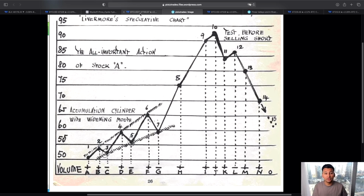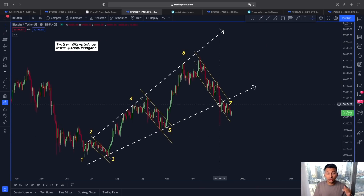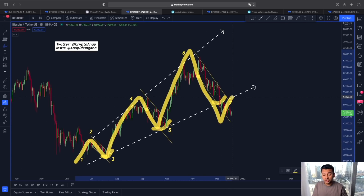And in our case, if you look at this accumulation cylinder from Jesse Livermore, you can see the 0.7 area, the support line, the lower line area of this accumulation cylinder has already failed to hold the price, but it's still not invalid, guys, because to be invalid, the price must break the previous low. So in our case, we are still inside this higher highs, higher lows continuation pattern type of scenario.